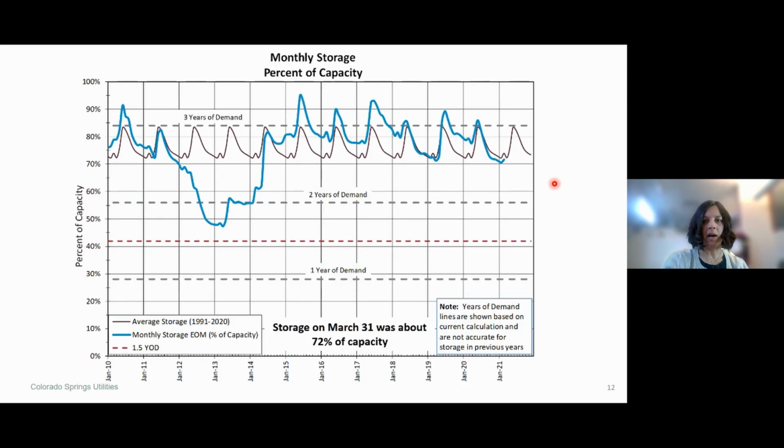And this graph shows our reservoir storage. Excuse me. And this is our total system storage. So all 25 reservoirs that we track our water in are represented here. This brown line, I'm sorry, my pointer is lagging a little bit, but this brown line here is 30-year average storage and how it tracks throughout the year. So as you can imagine, in the spring or before spring runoff, our storage is kind of low. This kind of uptick represents runoff, and then we draw down throughout the summer as our customers demand water, and so on and so forth.